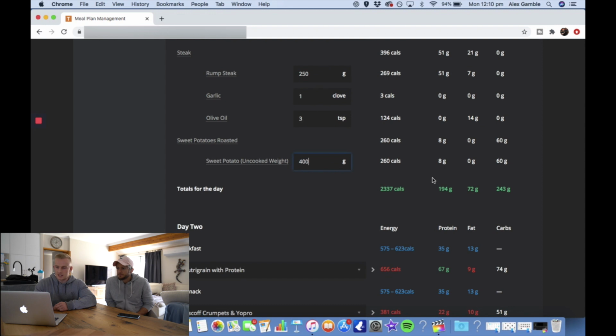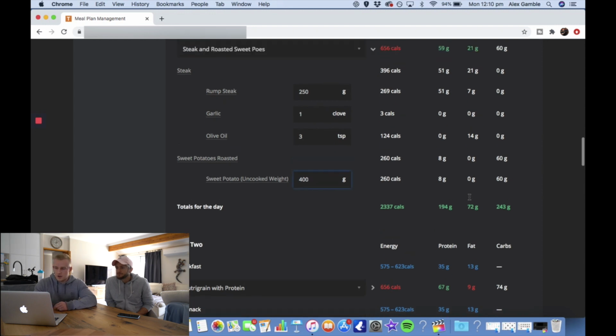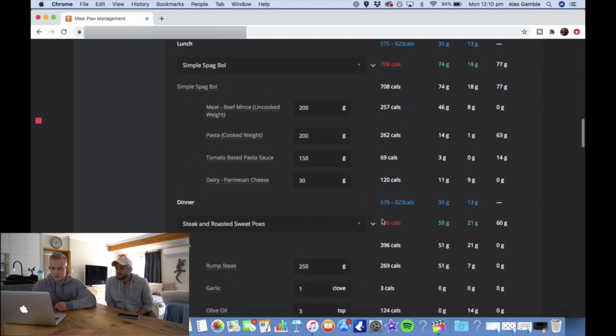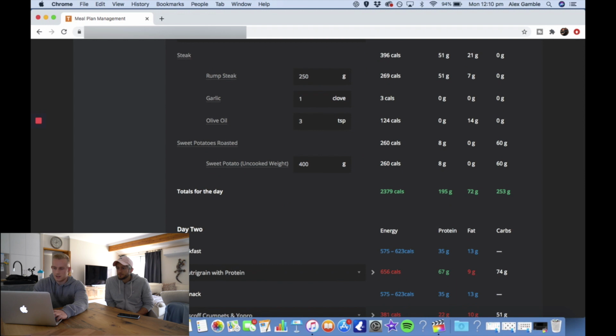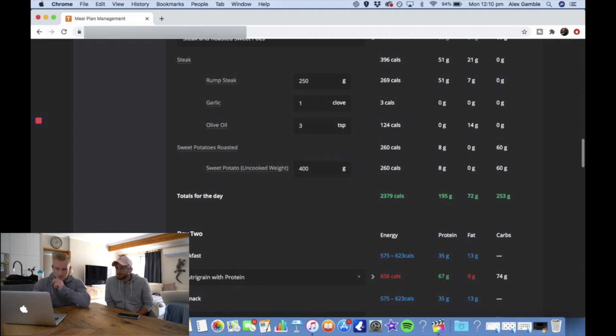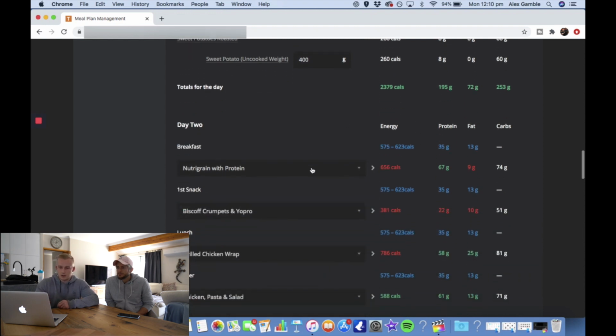Protein, as you can see here, is way over 160 gram. That's perfect. Fats are still pretty good, and carbs is reasonable. So that's good. I reckon just to chuck it up a bit more. Banana and a half. How's that? Yeah. Good? Sweet. So that's pretty spot on there. So just under 2,400 calories, 195 grams protein, and we've already done day 2 prior to this.